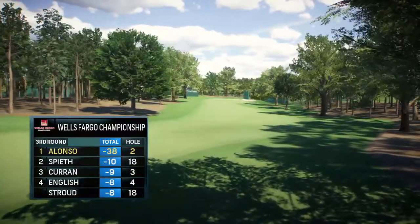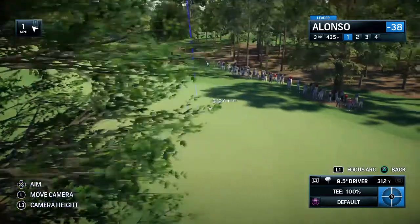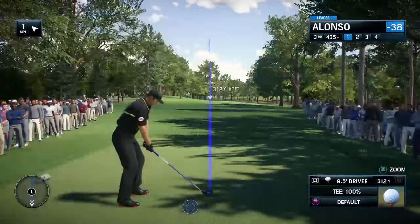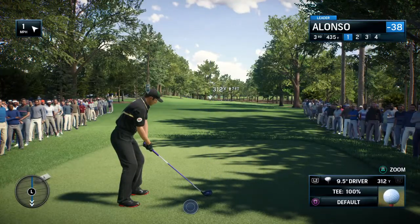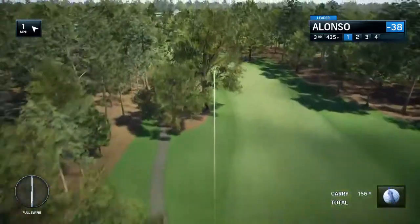Moving on to the third hole now. It's a par 4, 452 yards. Big sweeping dogleg left, and the fairway actually goes in the opposite direction of the dogleg. Must hit a good tee shot for two reasons. One, to find the fairway, and also the length of this hole, over 450 yards.